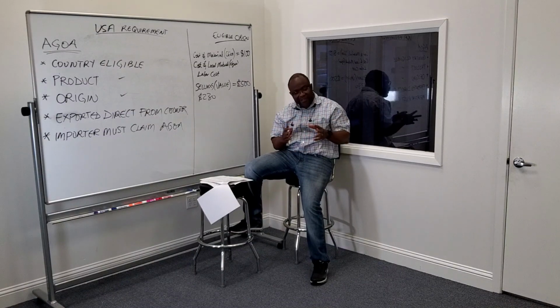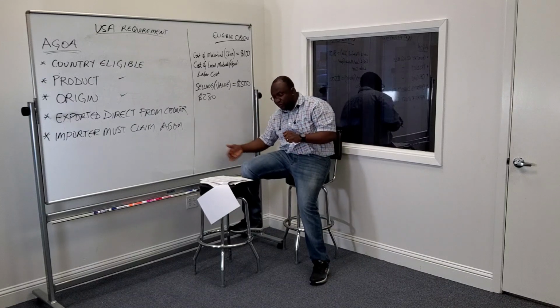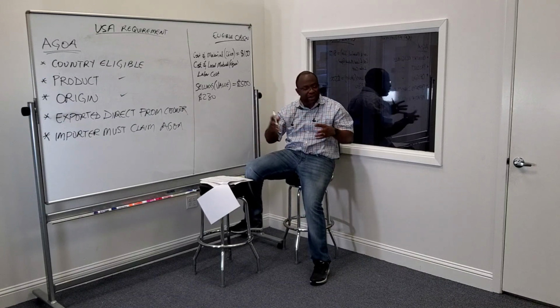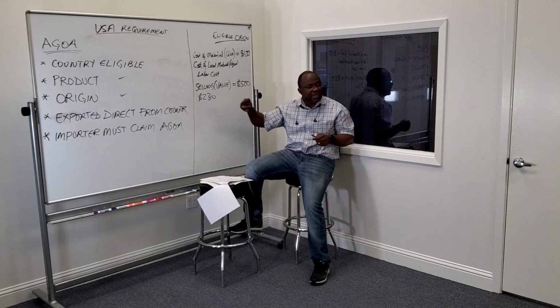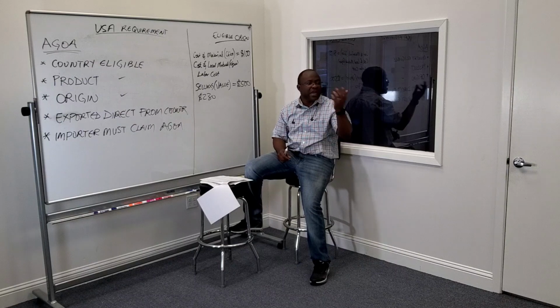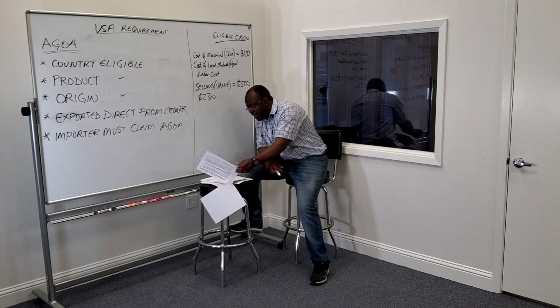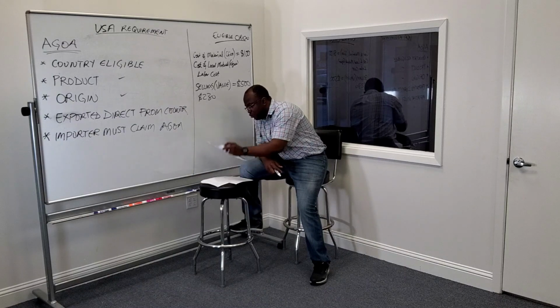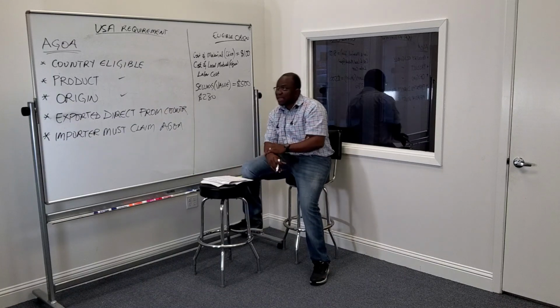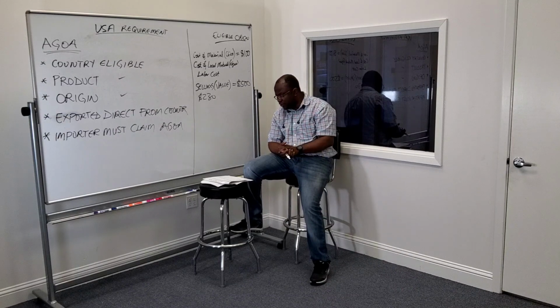I hope this is making sense. So that's what you call a cumulation of origin. Because they are both AGOA countries, you can bring things from there, package it whichever way you want, and just export, and it is still going to be eligible. So those are the key things we need to know. Again, like I said, AGOA is a very big rule that we need to know.